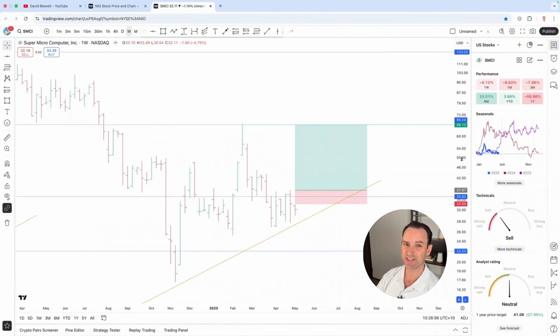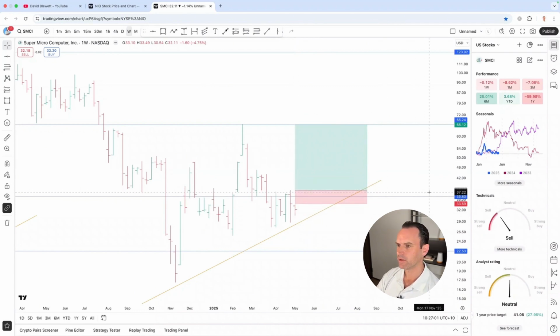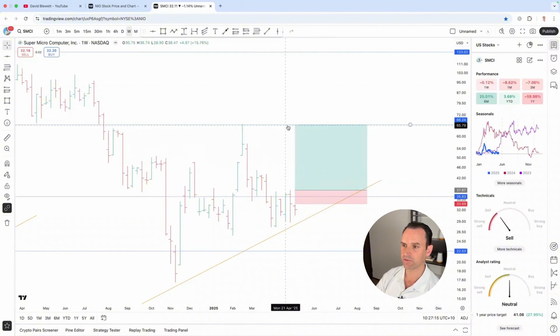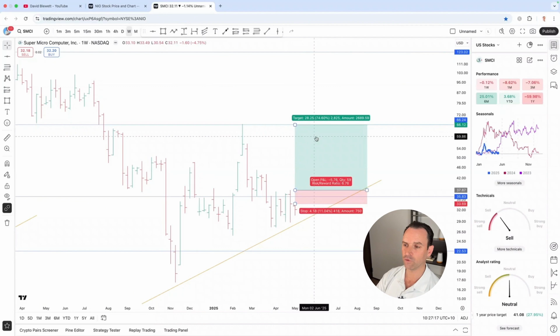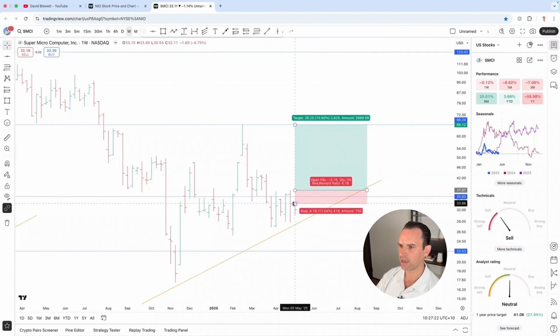And if you were to take that trade entering above this level here, what's the upside? Well, applying the TradingView trend tool, we can see that the upside potential to this next level of potential resistance is 74%. And you could put your stop loss at the last week low here of around 33.69, which would be about 11%. So you've got almost a 1-to-7 risk reward ratio, which is very, very strong. So this could be a good trading opportunity for SuperMicro.